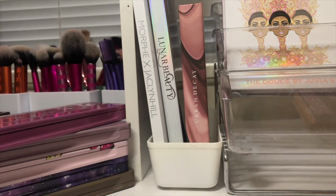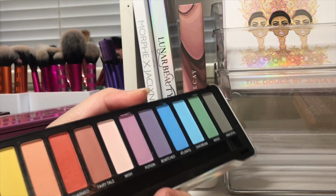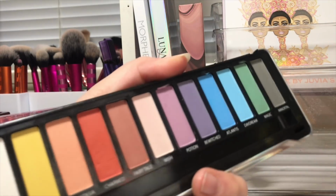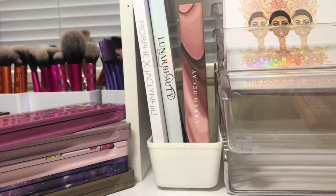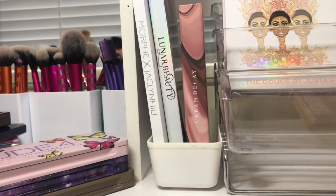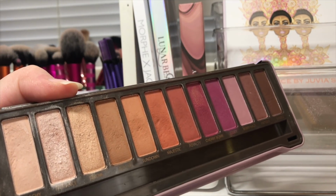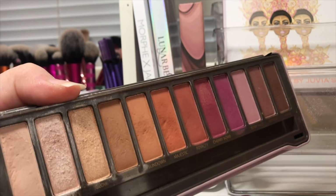Then I have the Fantasy palette, which is a matte rainbow palette. These sort of fluff away as well, and I want to try them out with a sticky primer and hope that they work a little bit better. I then have Berries 2 and Berries. Berries was one of the first eyeshadow palettes that I bought other than the Nude 2 from BYS, which I have since gotten rid of because I just don't use it.